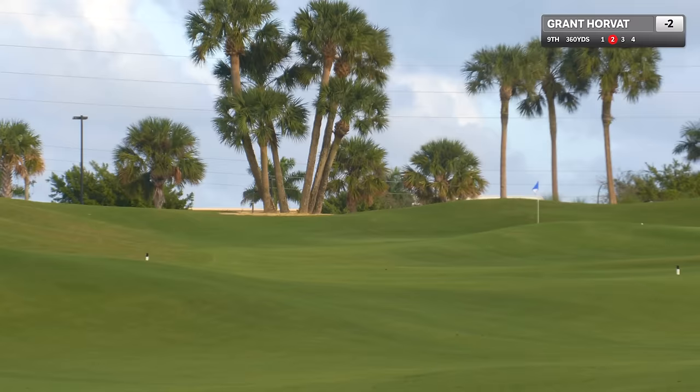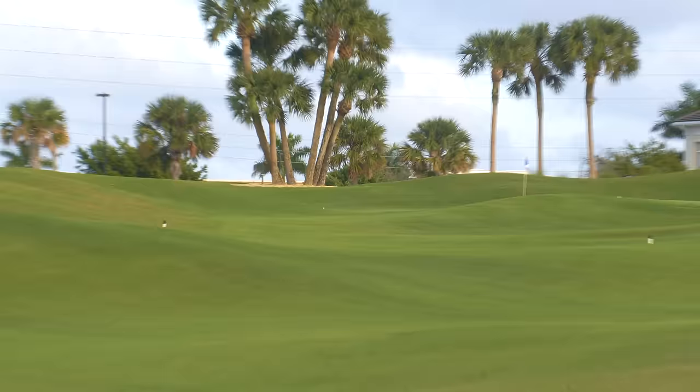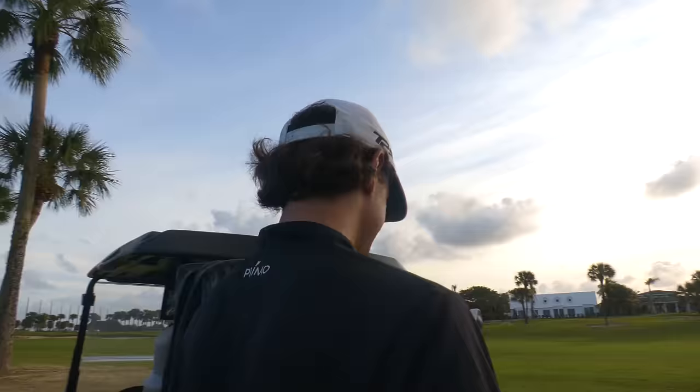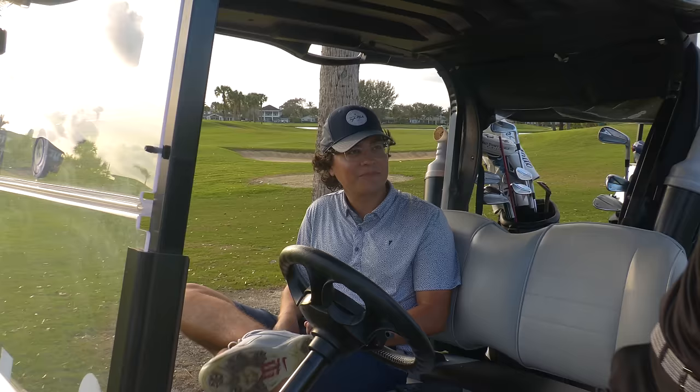Here it comes. Oh wow, playing the slope that you didn't mean to play. Yep, I love when that happens. You've been playing slopes today that you haven't meant to play all day. I don't know about a single slope out here, Hen. I know, but you know what? It's weird how your ball lands and it feeds towards the hole every time. It's the Grant Horvat effect.